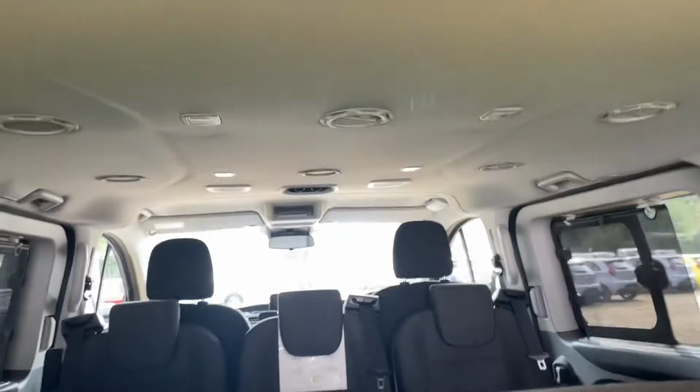The vehicle comes with rear air conditioning for the passengers' convenience, and that comes with a separate blower motor underneath this little cover.